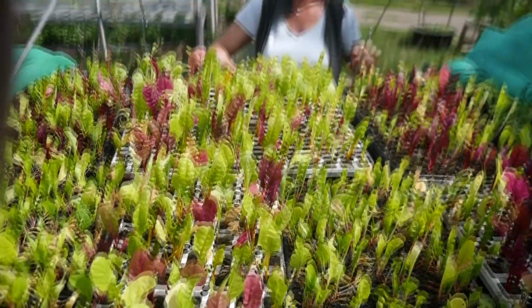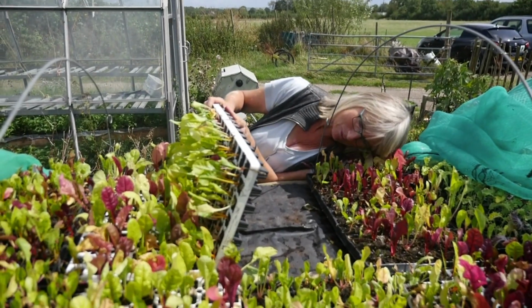I don't think they're being attacked by slugs at all. No, not a mollusk in sight.